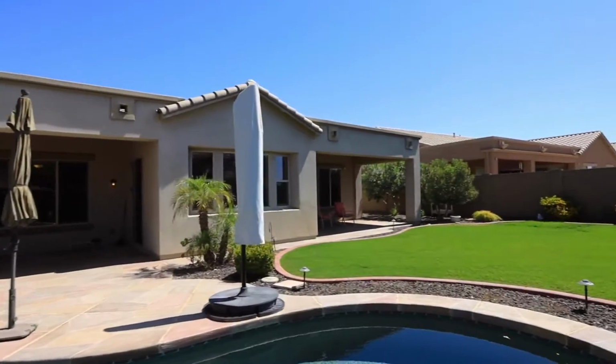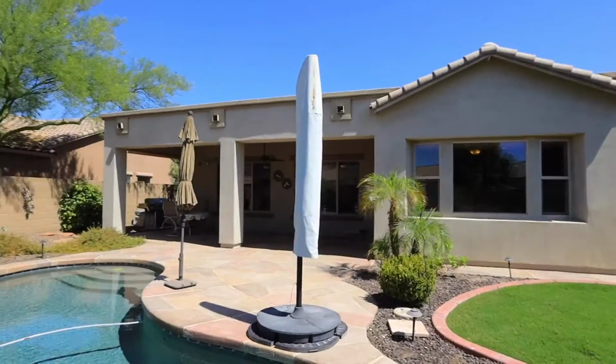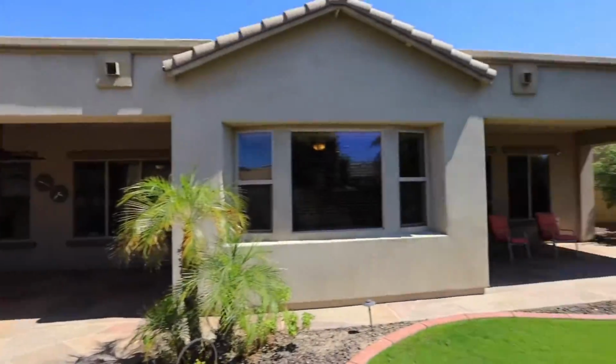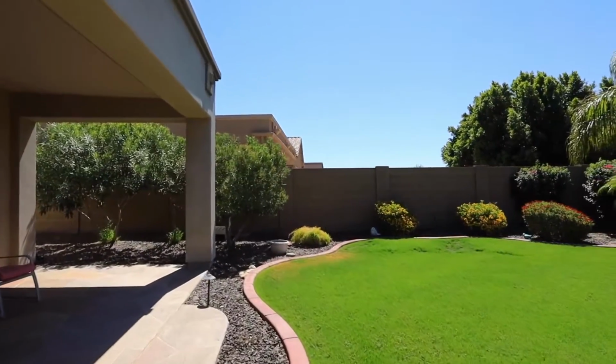Other features of this home include a 3-car garage with 4-foot extension, garage cabinets and service door, newer HVAC system from 2018, front security door, central vac, alarm system, water softener, RO system, and much more.